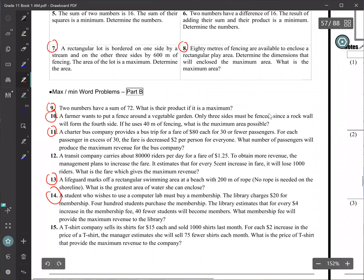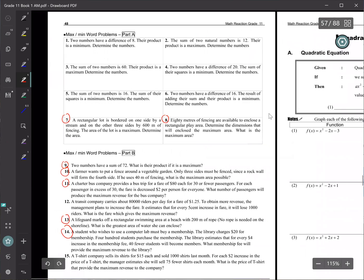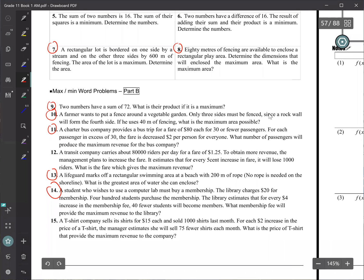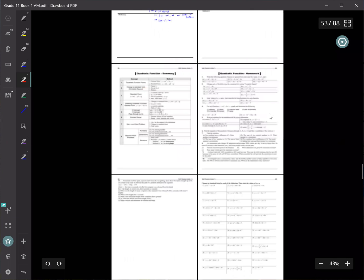So like on page, you guys can turn to page 48. Number 7 is an area. 7 and 8 are both area, right? 7 is a rectangular area bordered on one side by a stream, so you don't need a fence on the stream, and on the other sides by 600 meters of fencing. Okay, so that question is similar to the one I mentioned here.